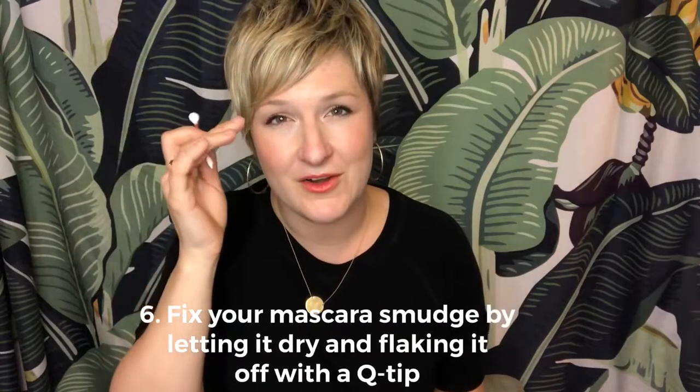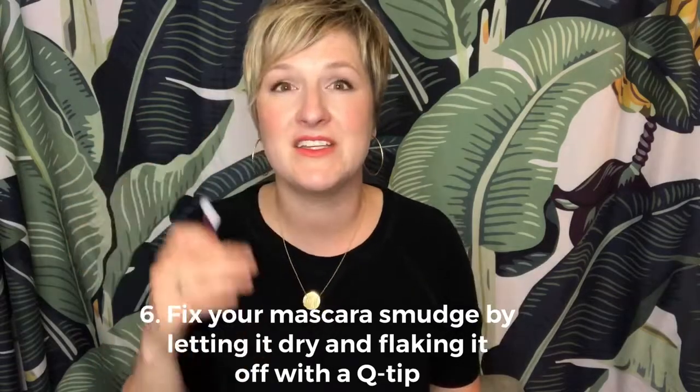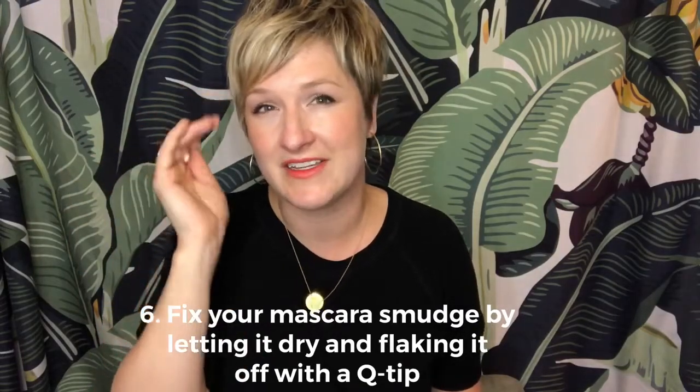So if you let the mascara dry, then you can take a Q-tip and use that to just flake it off. You may need to reapply a little eyeshadow just to fix the little patch that's missing, but it'll be way easier than smudging everything and likely having to redo your entire eye.